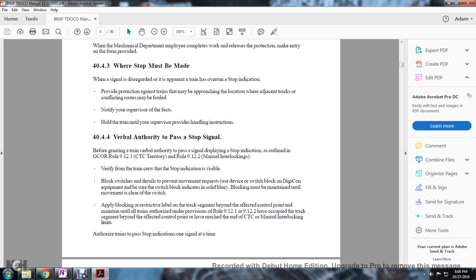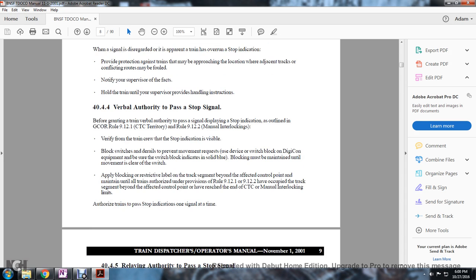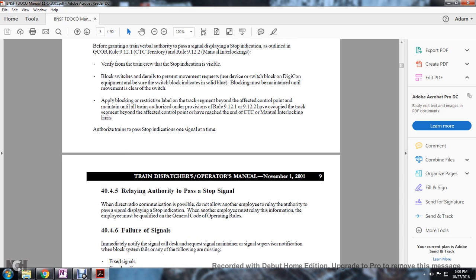Apply blocking restricted label for the track segment beyond the effective control point. Maintain until all the trains authorized under the provisions of Rule 9.12.1 and 9.12.2 have occupied the track segment beyond the effective control point and have reached the end of the CTC or manual interlocking limits. Authorize the train to pass the stop indication one signal at a time.